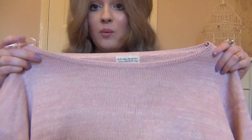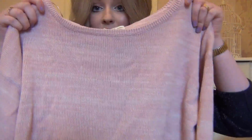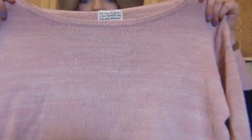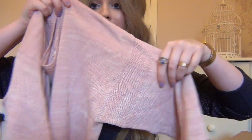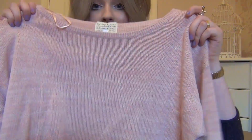But next I picked up this pastel pink jumper, which I just love. It's got quite a wide neck, and it's quite big actually, but this is for collared shirts to go under it as well. So if you can see the pattern of it. And then the sleeves go like this, so it's quite 3/4 length, I'd say. And the material's not too thick, and because it's 3/4 length and because it's thin, it'll be perfect for the hotter weather, if that ever comes.